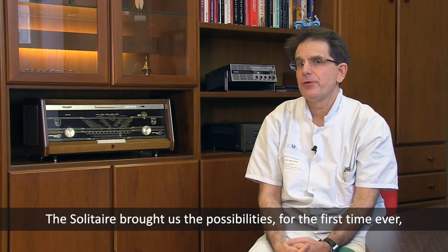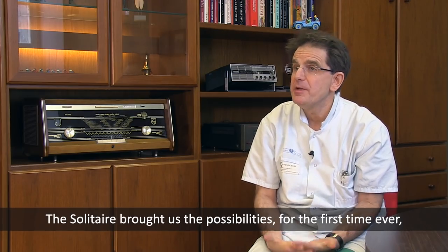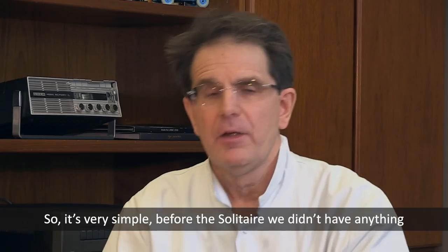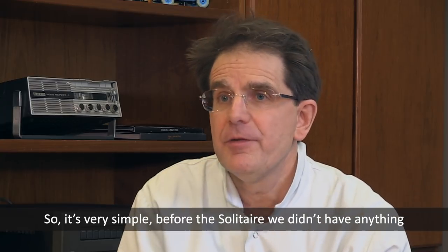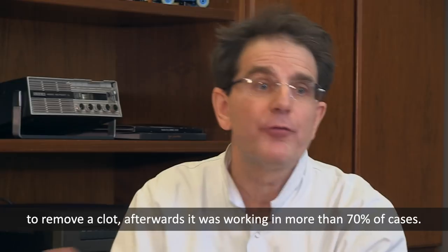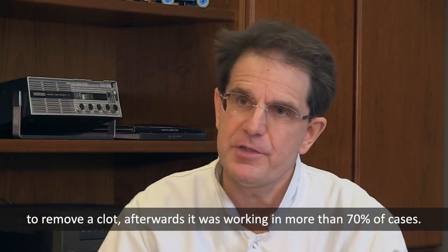The Solitaire brought the possibility for the first time ever to remove a clot in the brain of the patient. So before, it's very simple. Before the Solitaire, we didn't have anything to remove the clot. Afterwards, it was working in more than 70% of the cases.